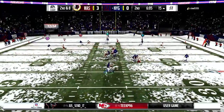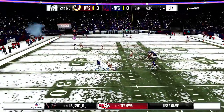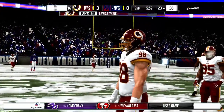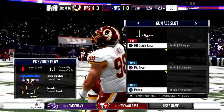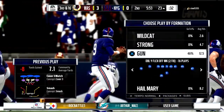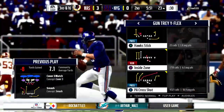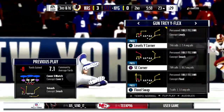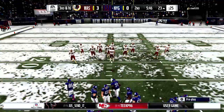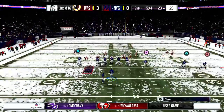Now a second down throw for Kaiser. Being chased out, and he can't find anywhere to go with it, and he goes down. Matt Ioannidis in there to drop him, and it'll be a loss of about 8. So a tough spot for Kaiser. The sack, and now it's 3rd and long.